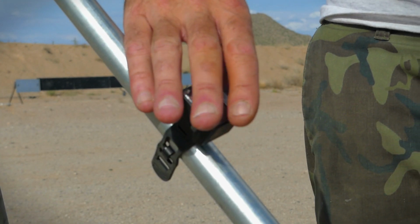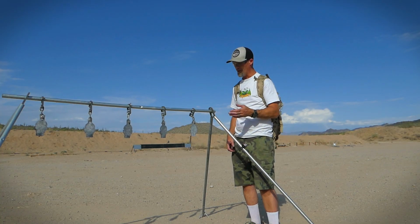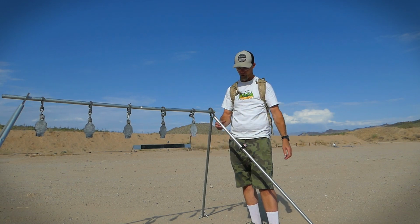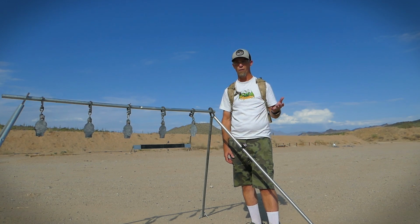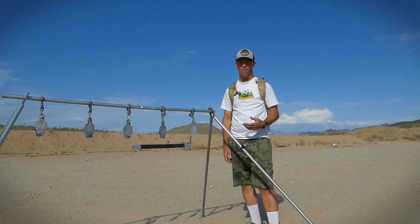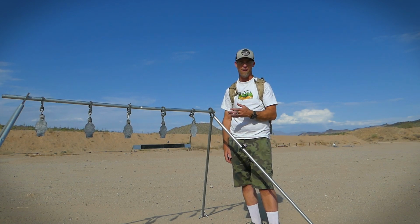These targets do have flash indicators on them, so there's no question of whether or not you hit it. Every time you make a hit on this, the vibration is going to set these flashers off. And so it makes it a lot easier for those guys that are out here scoring the event. And there's less chance that somebody's going to contest if they made a hit.